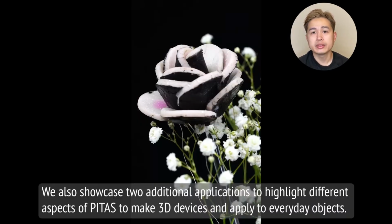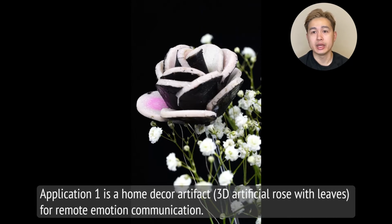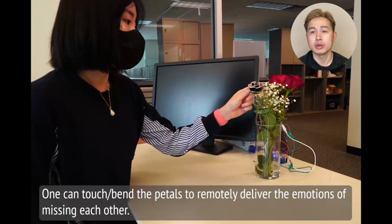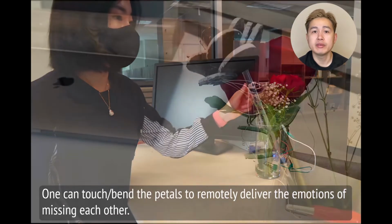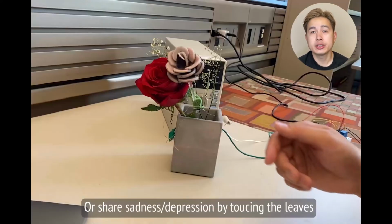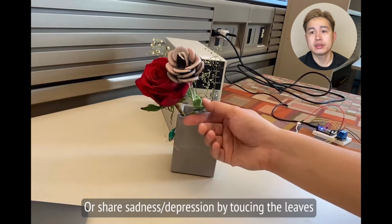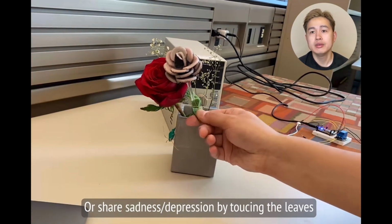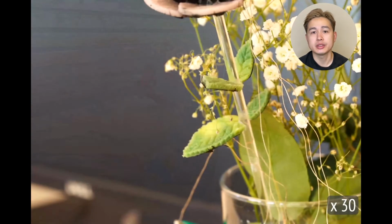To better showcase how we can utilize PITAS, we introduced 2 applications to highlight different aspects of the PITAS system. Even though PITAS aims to convey either visual or tactile information, the information can also evoke an emotional interaction. For example, we have used PITAS to make an artificial rose. When one touches the petal, the remote set can start to blossom with the color turning into pink from colorless, which can indicate the feeling of missing each other.